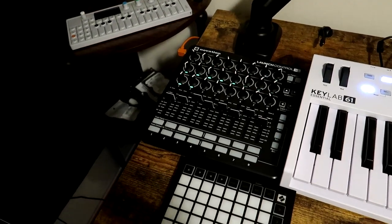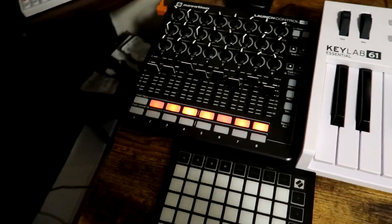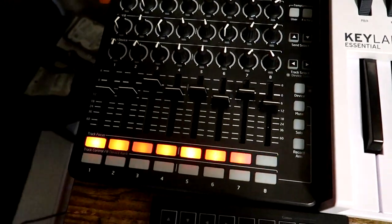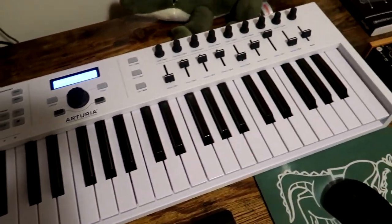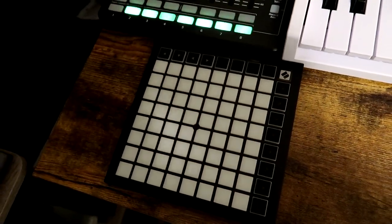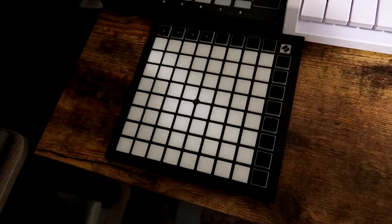Over here, I've got my Novation Launch Control XL, which is my main mixer and pan and sends control for Ableton that I use when I do work in Ableton, which is typically what I use the Arturia Keylab for as well. And you'll also notice down here I have my Novation Launchpad Mini Mark III, which I also use primarily with Ableton, unless we're doing Freebeat Live shows.